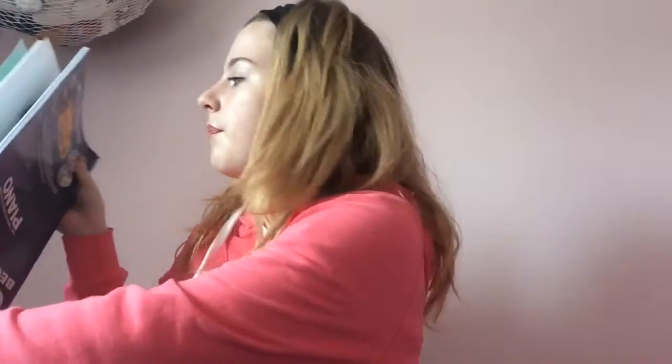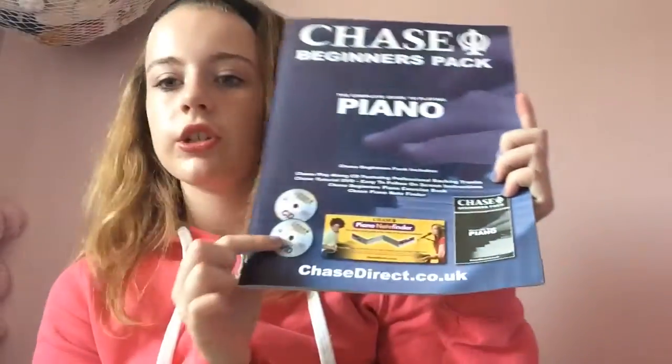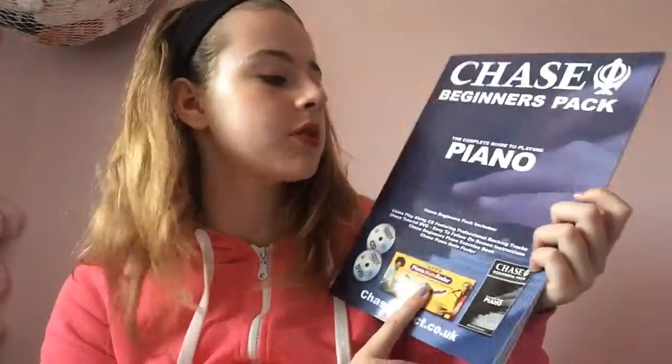Right, so then here, also in this little pink one, I have 2 of these piano books. I've got other piano books downstairs. So this is the book that came with my piano, I think, because I do have a piano. It's called the Chase Beginner's Pack, Complete Guide to Piano Playing. And inside it comes with 2 CDs that I didn't listen to, but I have the piano note finder, which I do have on my piano, and that helps when playing music. And then there's obviously the book.